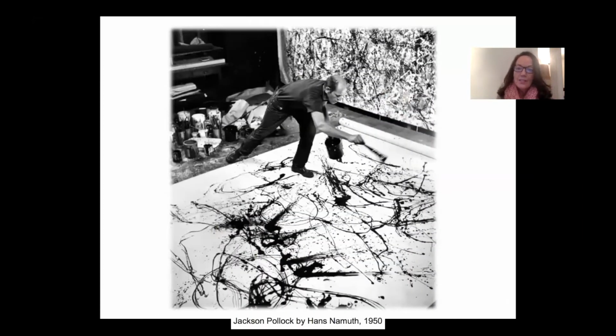And of course, this leads to Pollock with his famous action painting, right? Where Pollock is painting his energy. He says, I am nature. I don't have to paint a view of nature because nature is within, right? Nature is energy and movement. Nature is life, isn't it?